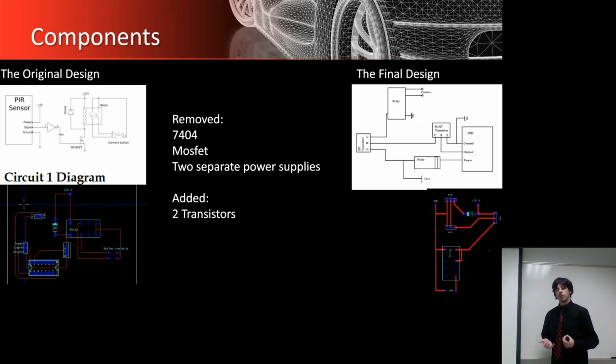So we decided to change this idea and do some more research and find a simple design, which removed the MOSFET, the 7404, and the 2 separate power supplies, so I combined it all into one and just tossed in 2 transistors instead. It made it a much simpler design and easier to lay out in multiboard, as seen between the 2 pictures.